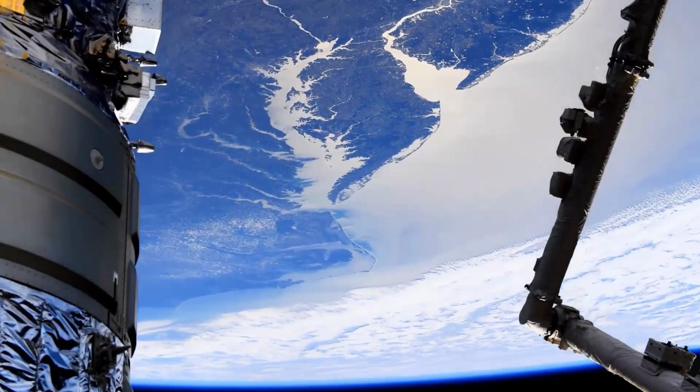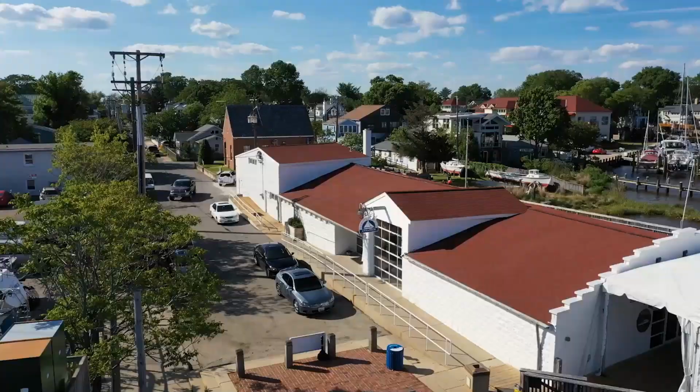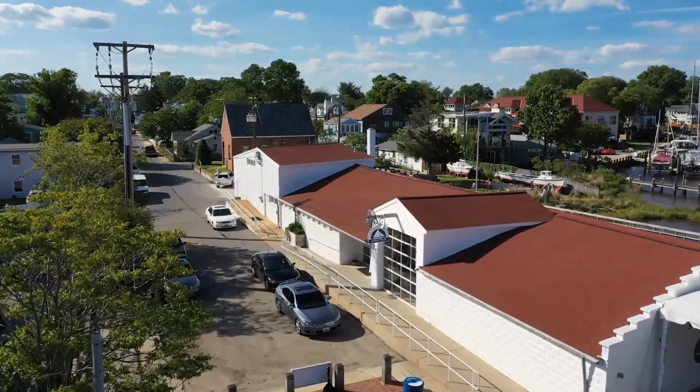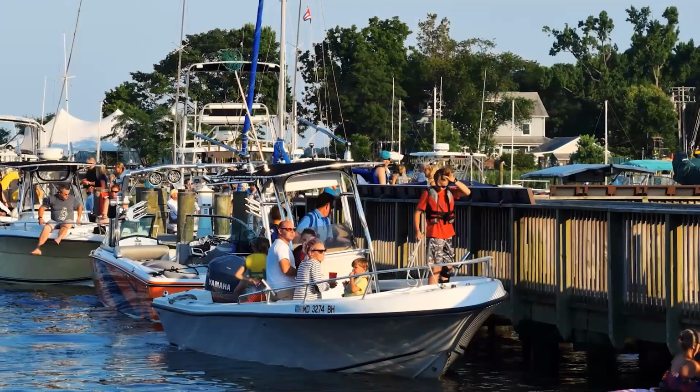This is one big body of water, and we are here to help you make your own connection. Welcome to Annapolis, Eastport, and the Annapolis Maritime Museum and Park. Since 2000, our campuses have provided rare public access to the Chesapeake Bay.